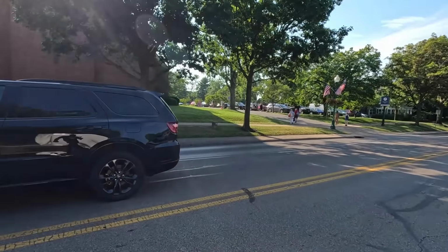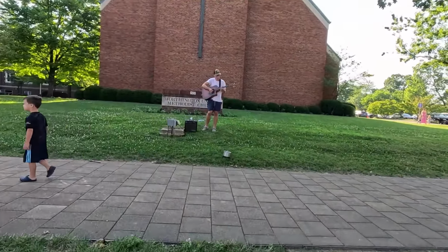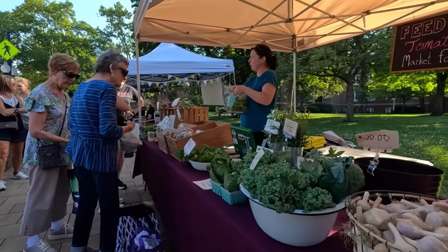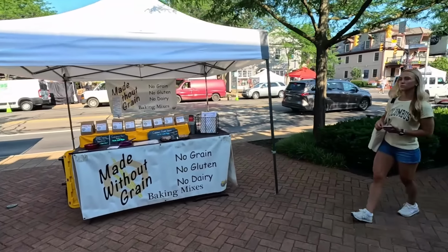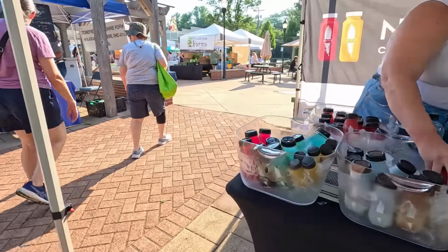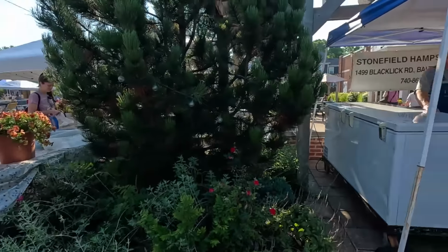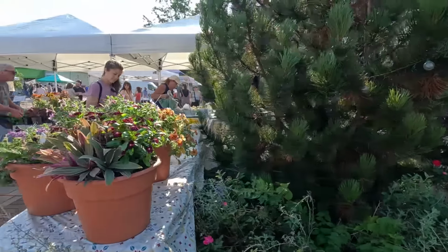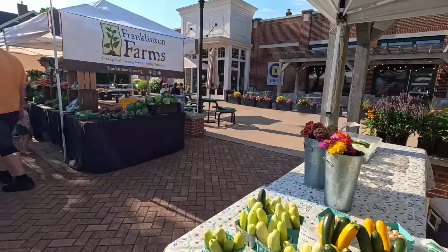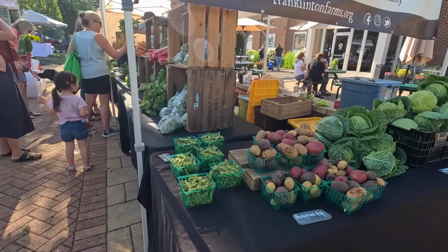All right, we're gonna sneak across the road here, walk back on the other side. Live music. All right, making my way to the Grader's parking lot up here. Raw cold pressed juice. Stonefield, Hampshire pork. Nice little produce stand here. Worthington Farms. Looks like edamame. Yep.